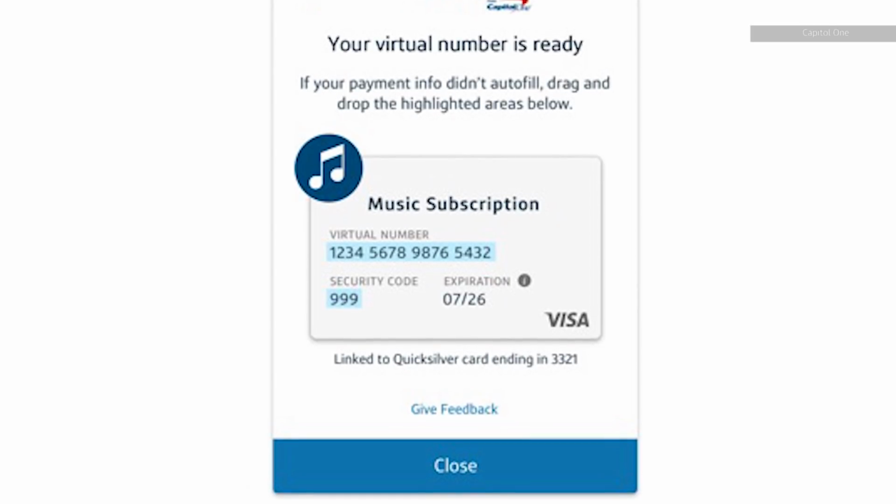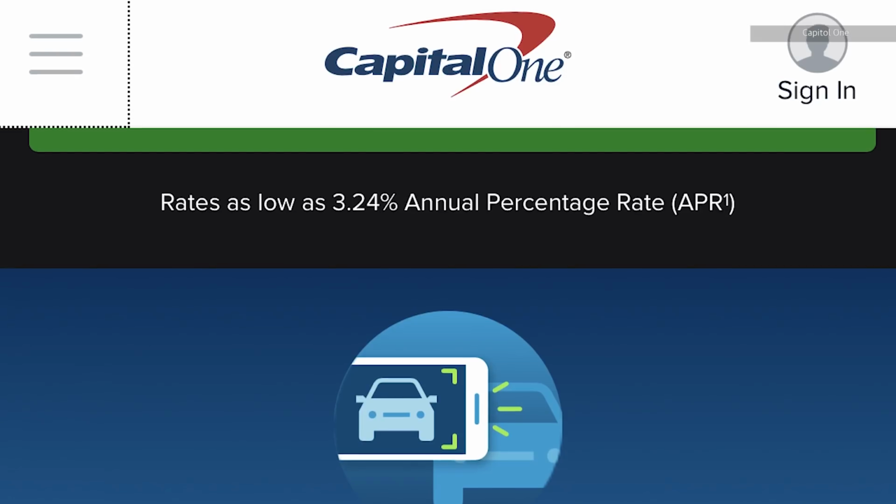For now, this is limited to Capital One's credit cards, but the company says it'll eventually move over to its debit cards, and it's not putting any limits on these virtual card numbers. One customer apparently made 2,500 in a single day during their testing phase, but that could change down the line.